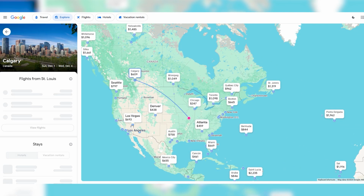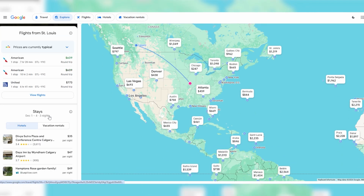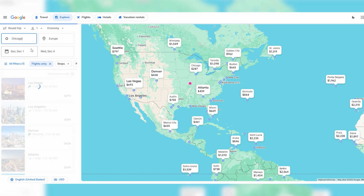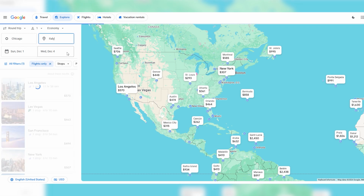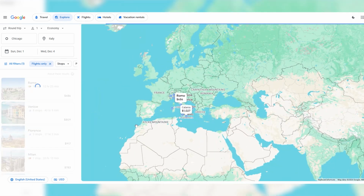So for example, if I'm in Missouri, I might look at a cheap Southwest flight over to Chicago and use Chicago as my hub to find cheap flights to anywhere around Europe. So in this example, once I get this sort of flight path isolated, I'm essentially going to Google Flights, searching Chicago to Europe, and then looking for those cheap direct routes.